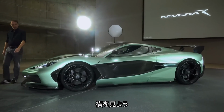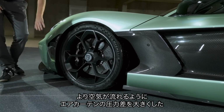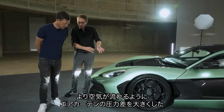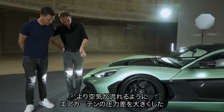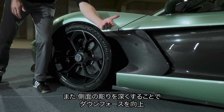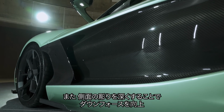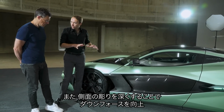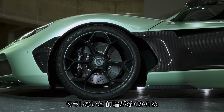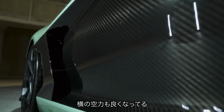So let's have a look down the side of the car then. Have we got increased air vents here? Obviously all the air vents are real. We've redesigned the air curtain. Greater air mass flow. We're feeding air from a high pressure zone into a low pressure zone. We're also having a bigger cutout on these side blades now to extract more air from the wheel wells to kind of push the car down. Otherwise, if we didn't do that, the air would collect in the front wheel wells and push the car up. We didn't want that, so created more downforce by opening the sides as well.